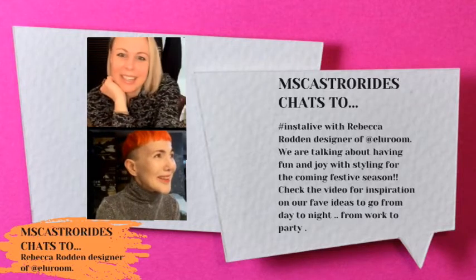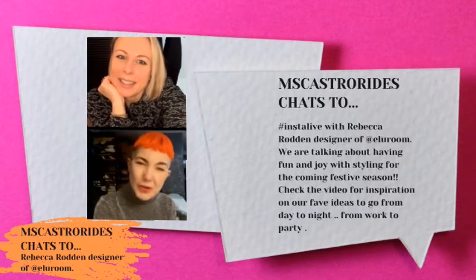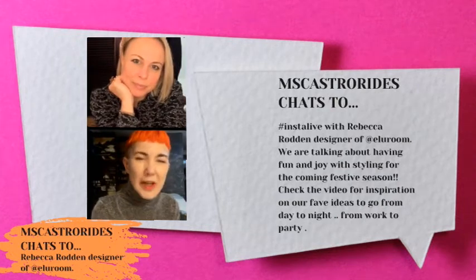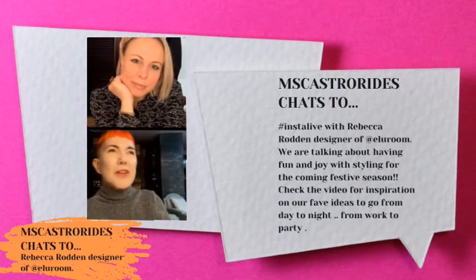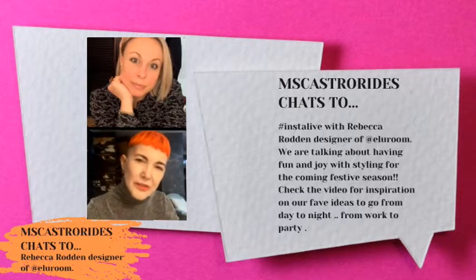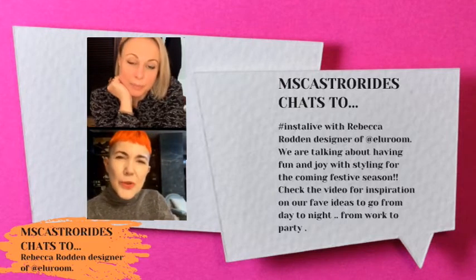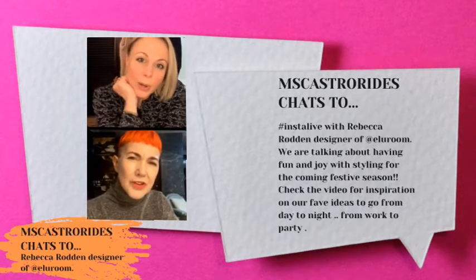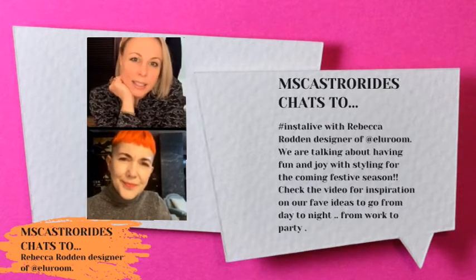I do actually also like, and I saw that on your site, something that was made out of recycled saris. I wasn't quite sure what that was about. I don't think it was this style though, was it? It's another style.